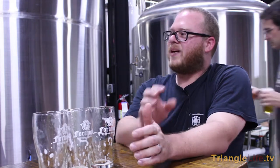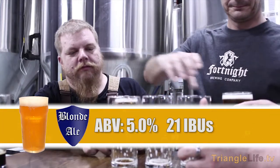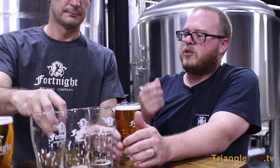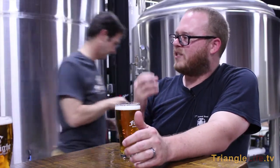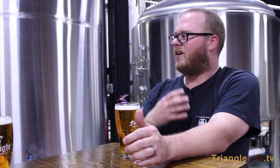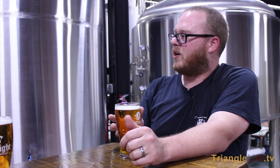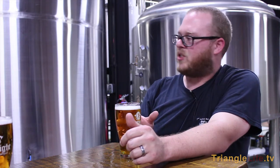It's not your typical blonde. It is 5% alcohol. Most blondes typically top out at about 4.5%. But it's nice. It's got some nice sweetness, nice maltiness. It's got a little bit of floral. We use German traditional hops in there, so it's got some nice floral characteristics. Munich malt for a little bit of sweetness, wheat malt for a lot of complexity. But we still use UK two-row. We always try to stick to our Just English.